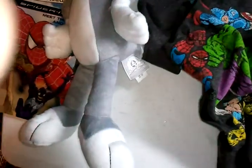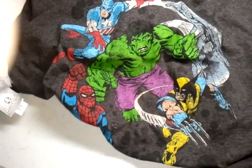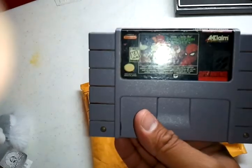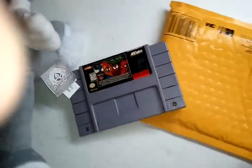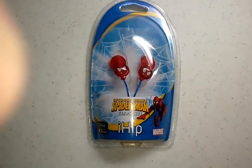Next, got this t-shirt. All the cool superheroes. This one was $4. Then I got a Super Nintendo game. It's Separation Anxiety, Spider-Man and Venom. This one was $3. I got some Spider-Man earphones. This one was $5.